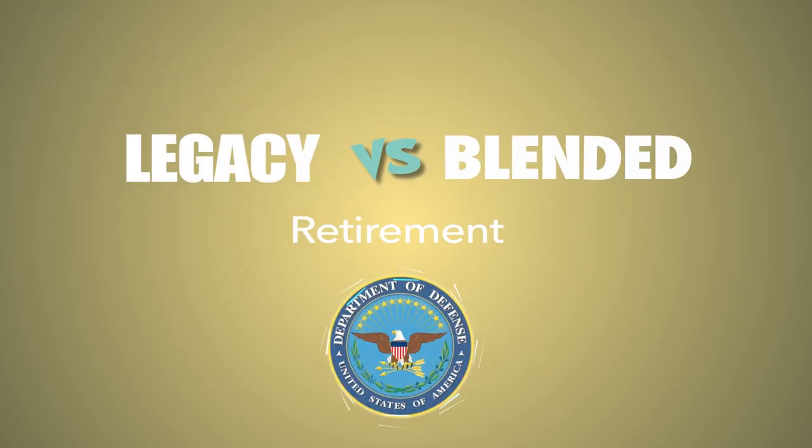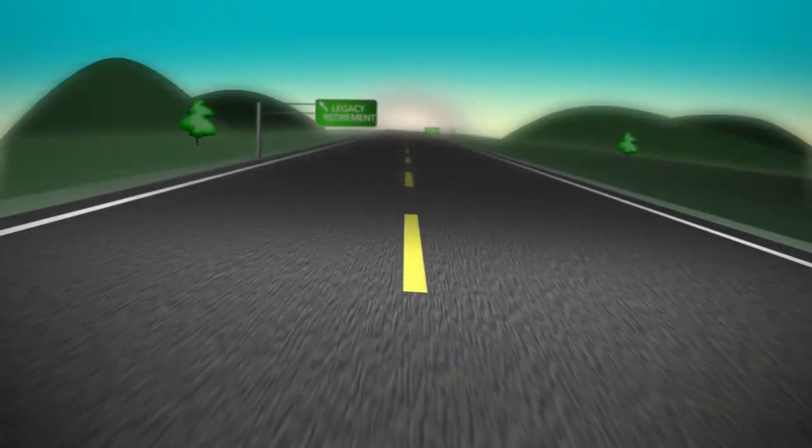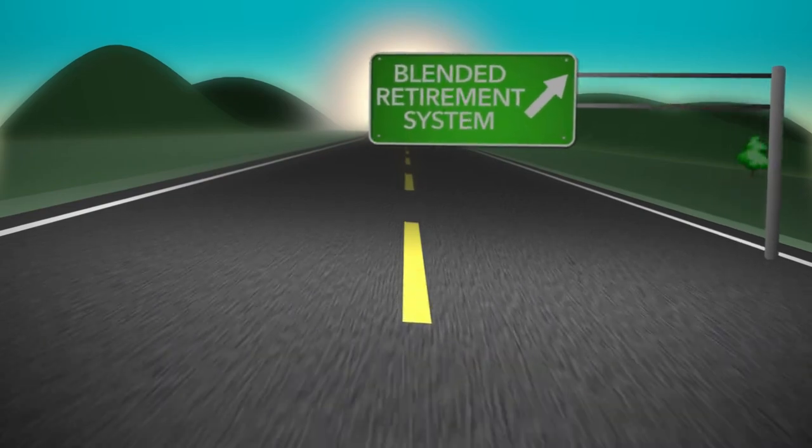Legacy versus blended retirement. Which retirement system is right for you? Imagine that this represents the path of your military career and retirement. On the left is the legacy retirement system. On the right, the new blended retirement system, or BRS.